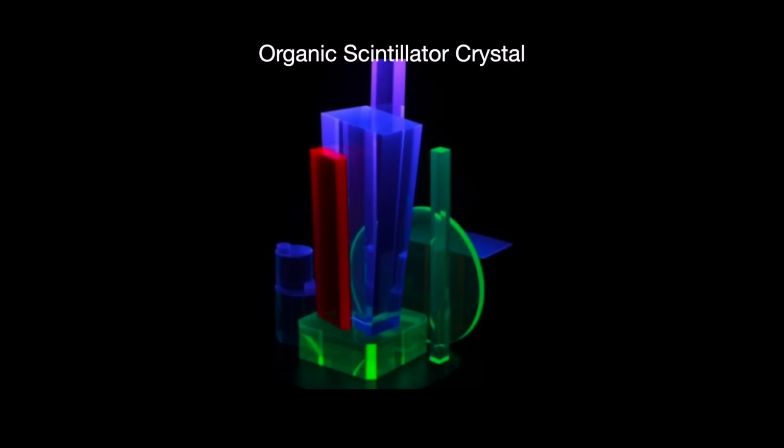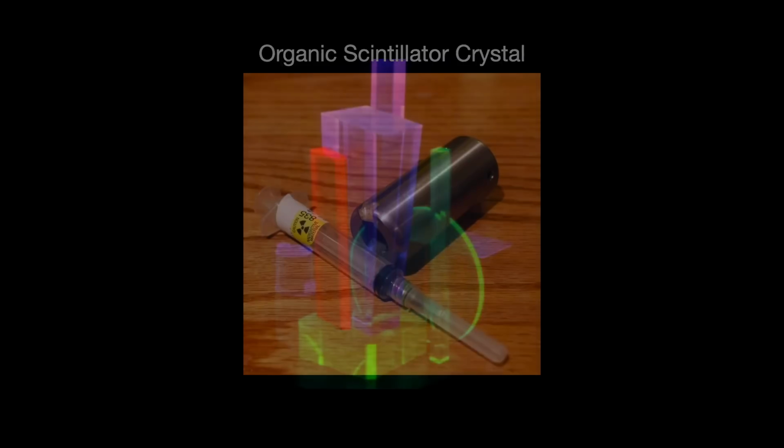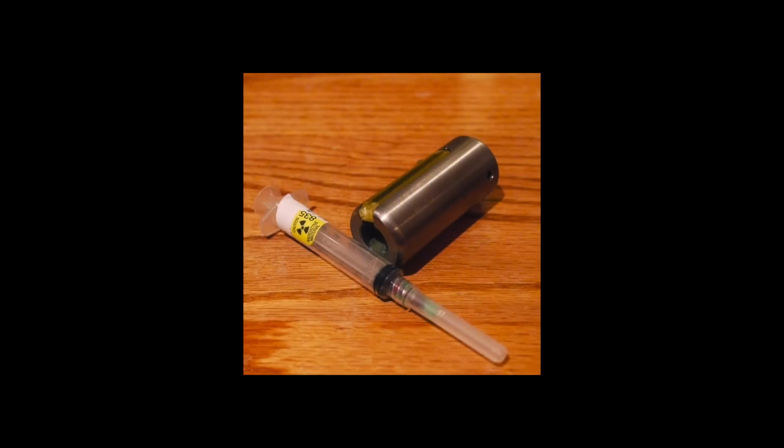They also need to be really good at converting that ionizing radiation into light. In other words, they should have a high light yield. There are actually two types of scintillator crystals, organic and inorganic. All PET scanners use inorganic crystals since they have better light yields, and apparently because the organic ones smell. Anyway, the higher the yield, the less radioactive material we have to inject into the patient. The less radioactive material we inject, the less likely we are to get Spider-Man.